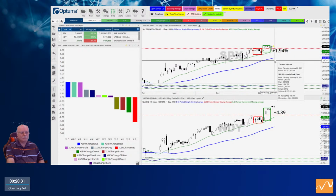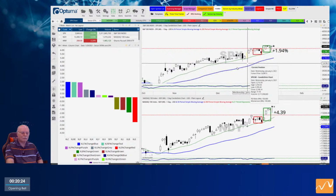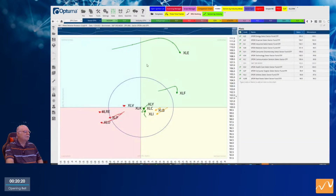But I was looking at pre-market futures a moment ago, and they're all pointing to a lower open on all the indexes, as well as gold, silver, and crude. All right, let's switch over here to our rotation.